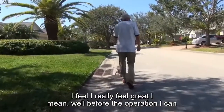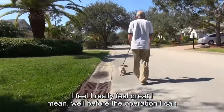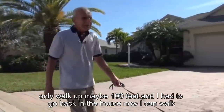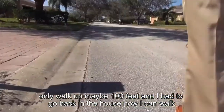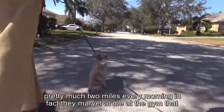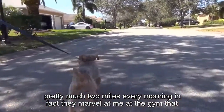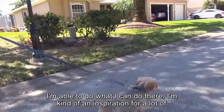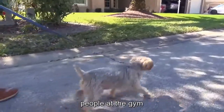Come on. I really feel great. Before the operation, I could only walk maybe 100 feet. I had to go back in the house. Now I can walk pretty much 2 miles every morning. In fact, they marvel at me at the gym that I'm able to do what I can do there. I'm kind of an inspiration for a lot of people at the gym.